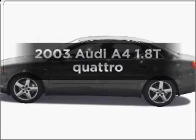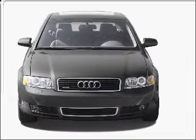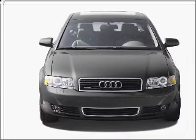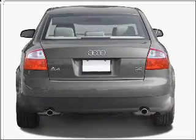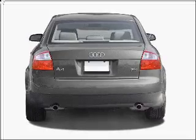Introducing the 2003 Audi A4. Everything you need under one roof with this great vehicle. With an efficient four-cylinder engine connected to a smooth shifting transmission, premium wheels give a more luxurious look. The anti-lock braking system will help deliver you safely to your destination.